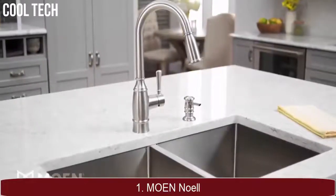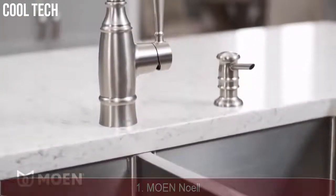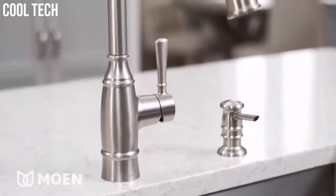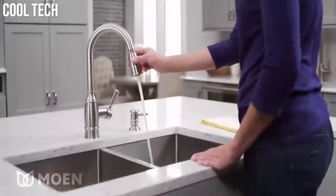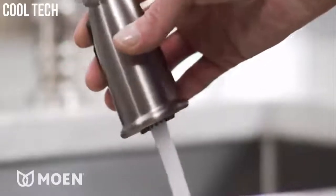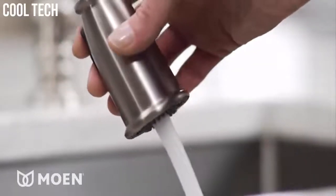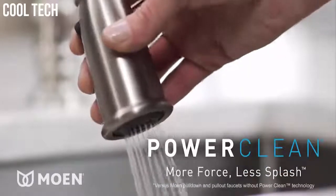With MOEN's Noell Kitchen Faucet, it's all in the details. From the accent rings to the unique one-handle lever, Noell combines modern style with traditional design. The two-function pull-down spray wand puts water delivery at your fingertips. A steady aerated stream and a power clean spray for rinsing are perfect for everyday tasks.